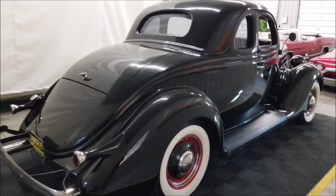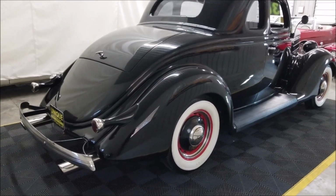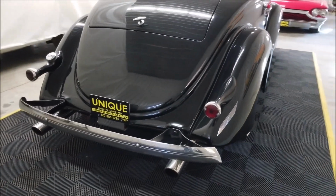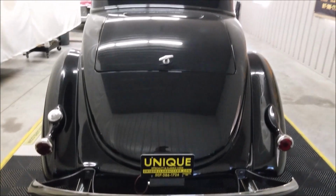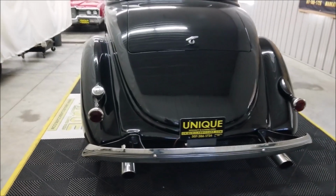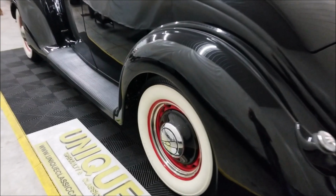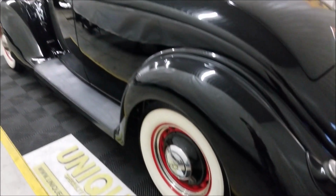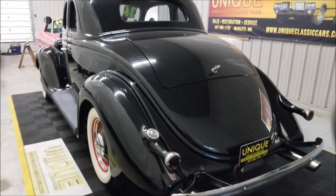Beautiful lines in these '36s, just the old classic Ford look. Many of them hot rodded. As you can see, this one's got some dual tailpipes coming off the back, a little telltale sign it's going to have a little rumble to it. Trunk is finished off nicely, interior is finished off nicely, red banjo steering wheel in there, riding on the wide whites as you can see, with the highlighted red wheels, center caps. So that great late 30s, early 40s look.